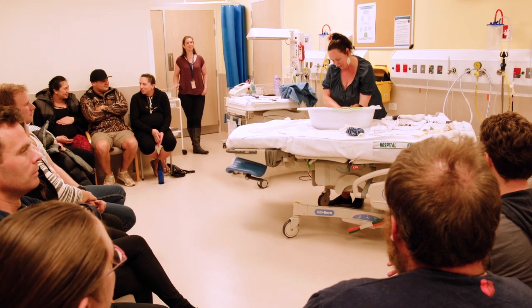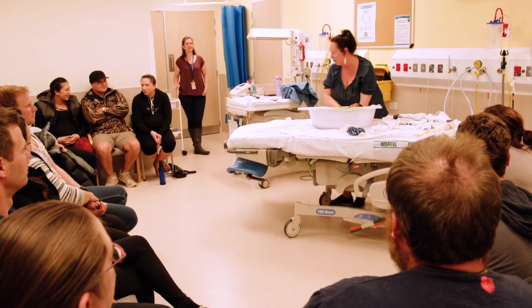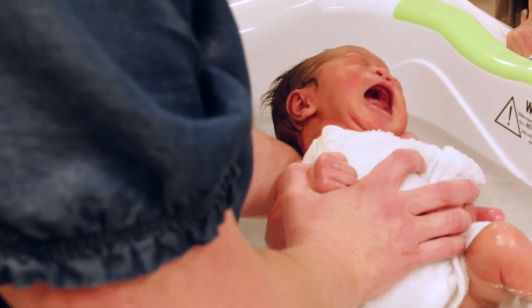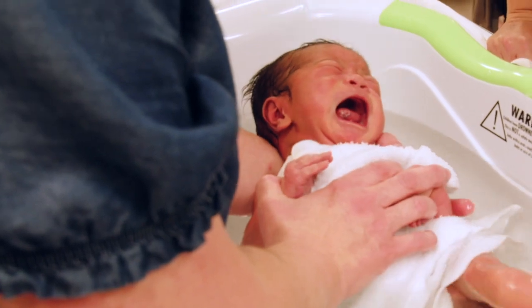Oh, yep, so you've still got the cord clamp on. Any ideas how long the cord takes to drop off fully? About 5 to 8 days, yeah. And you just don't fiddle with it. Just soak it in the bath and dry around it carefully and that's it. Okay, so don't try and rub it or anything.